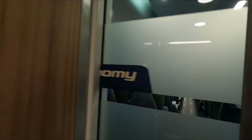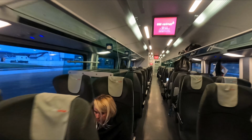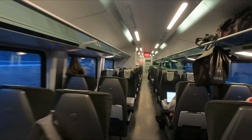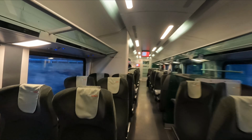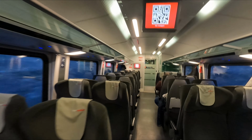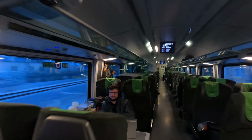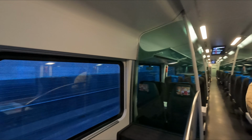Moving beyond the dining car, we have economy class, which is the second class offering. The seats here are perfectly fine in my opinion. If you've ever travelled on one of the refurbished GWR or ScotRail HST sets in the UK, they're very similar to the standard class seats that you'll find on those. These trains do also feature a quiet coach and a family coach.